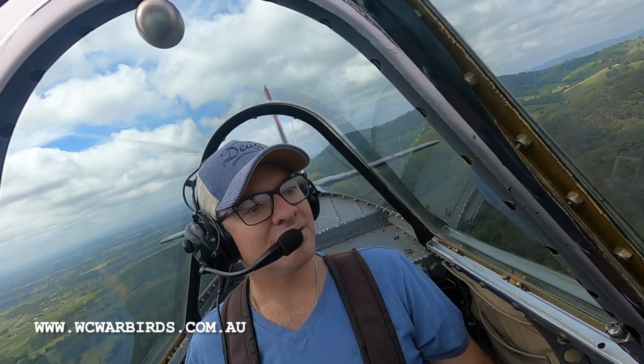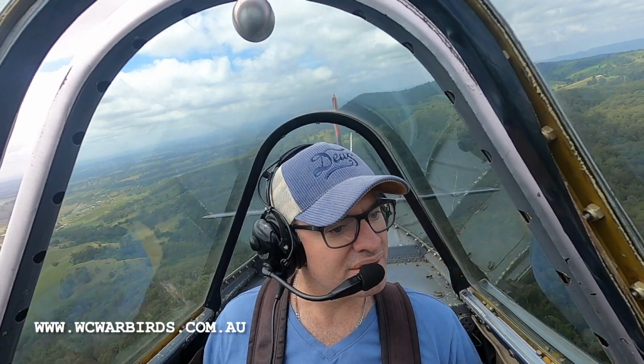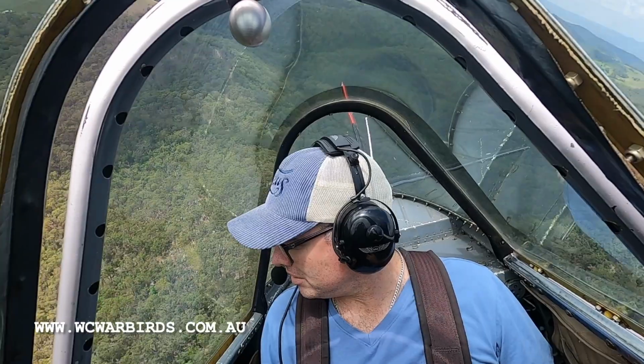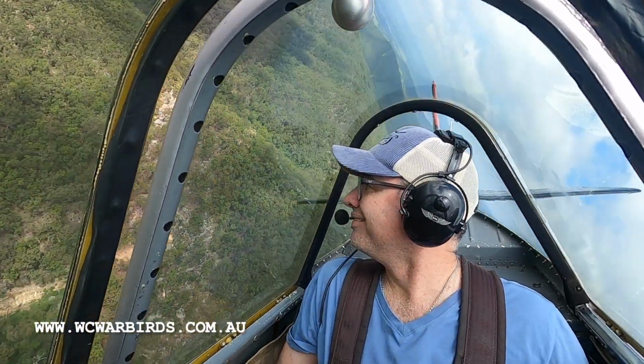Particularly on this bit of rock over here. Sometimes you see people doing rock climbing or something just down here. You see the trail that leads up to it. And yeah, there's a campground just down there. Oh, up we go, and we'll go back into the valley.